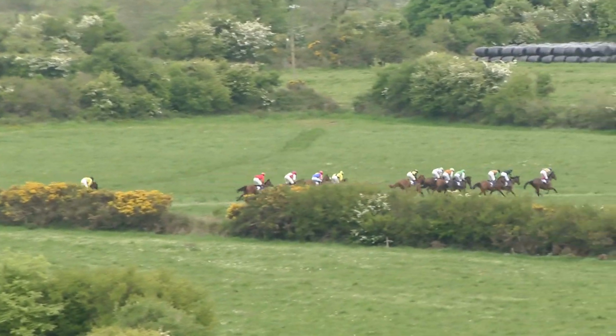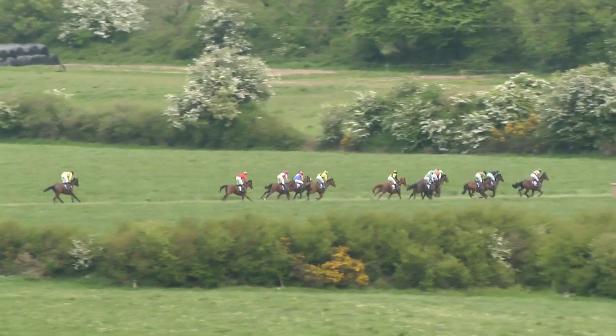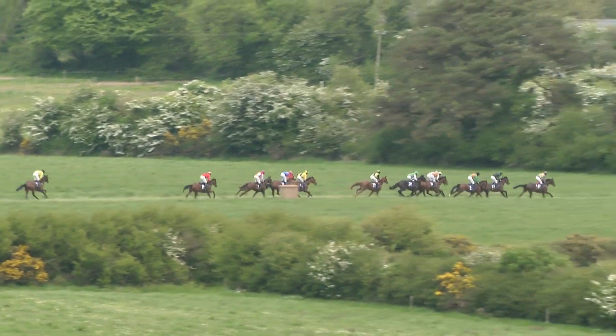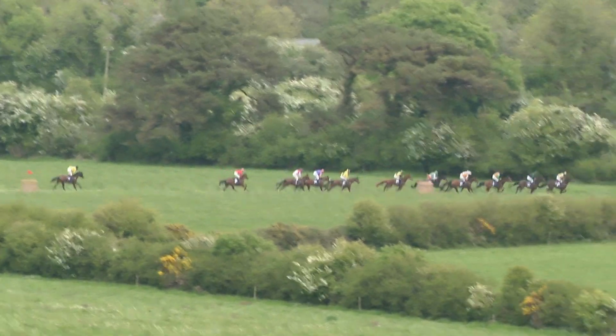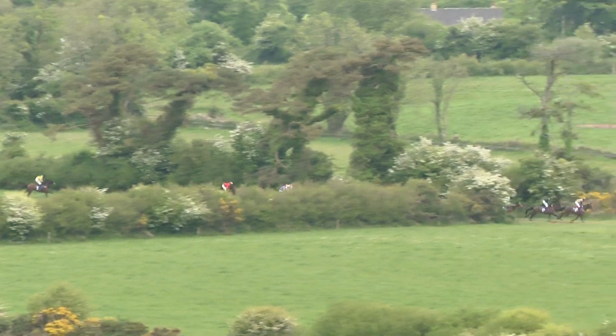So the field now about to make the right-handed swing to the third last fence. Berkey, the one to be shot at, is out there in front. I Walk the Line is in second. The hot pot favourite in the ring is in third, holding every chance, Homegrown Hero.